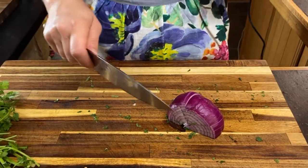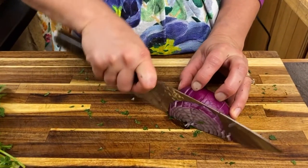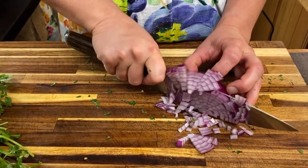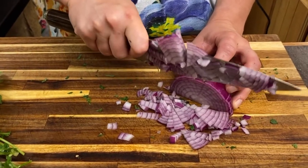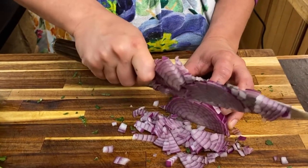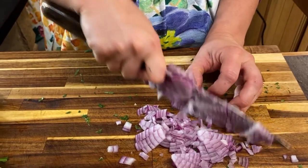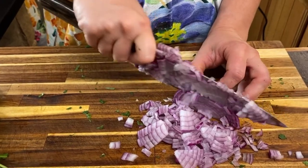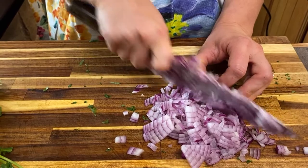And now I want really fine little pieces, because I don't like big chunks of raw onion. So I'm gonna just be really slow and careful here and make them real skinny. And then we'll end up with some fine diced onion that is really great in the guacamole and the pico de gallo and on top of the creamy salsa chicken.